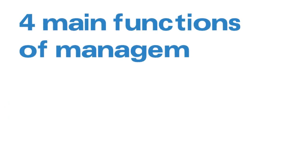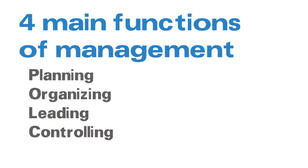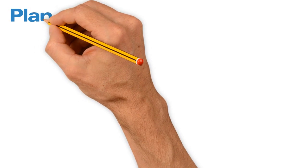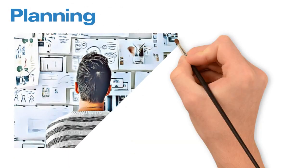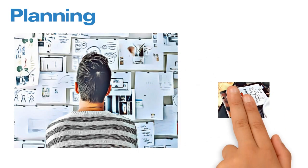Now, there are four main functions of management: planning, organizing, leading, and controlling. All four functions are designed to achieve a purpose or business objective. Planning is the basis of all the other functions. You organize, lead, and control based on your plans to achieve business objectives.